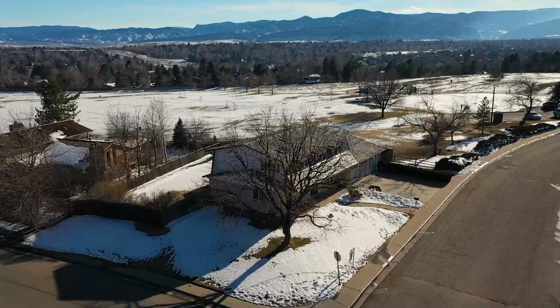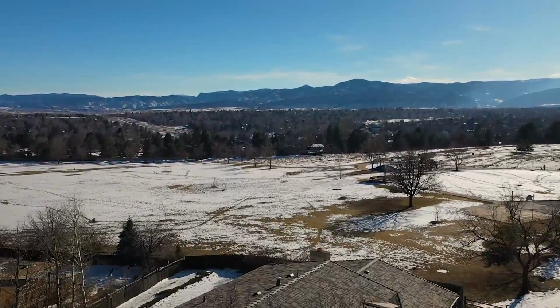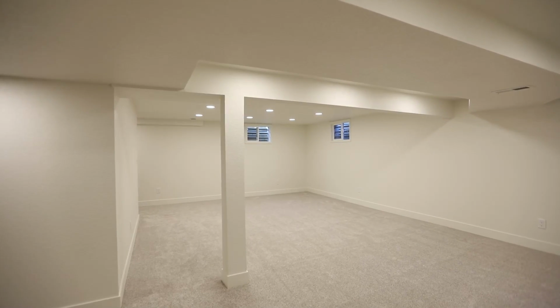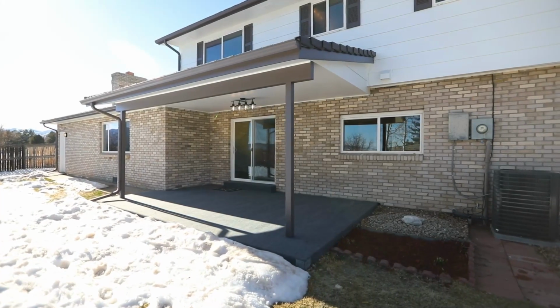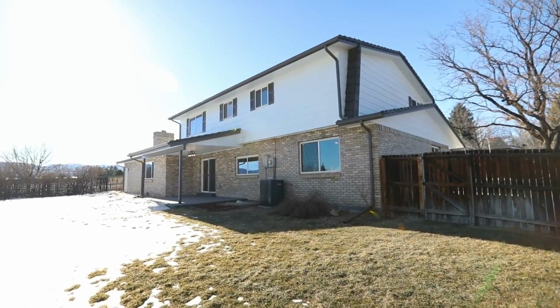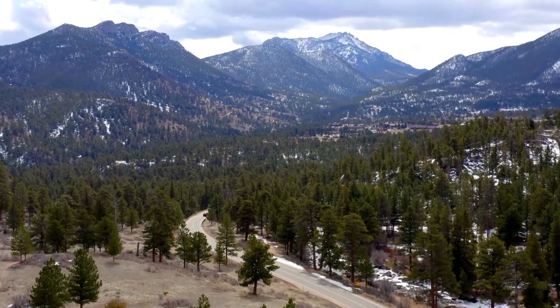Take a stroll around the West Laurel Park right behind your fully fenced yard, or play some pool in your freshly refinished basement. Set the stage with this stunning home minutes away from shopping, dining, hiking and biking trails, Chatfield Reservoir, and a short drive to the foothills.